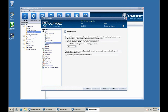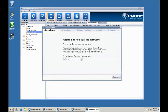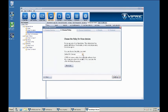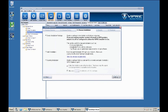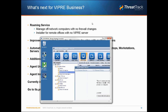Now, one other thing I did mention is the ability to install agents. We now have a wizard. You can choose which device type you're deploying to. And once you've done that, you can then choose the policy that applies. You can then choose what type of installation: push installation, roaming installation, or just create an MSI package, for example. It gives you the details, tells you where it's going to drop the installer, and then you're done. So it's a simple, straightforward deployment wizard that makes things easier for you.